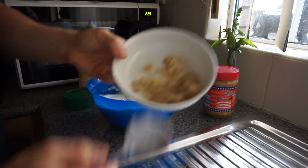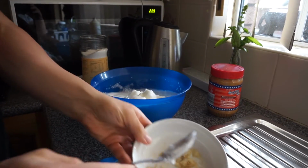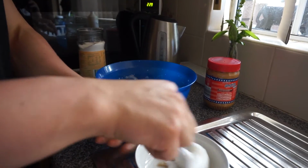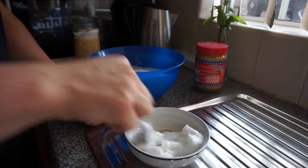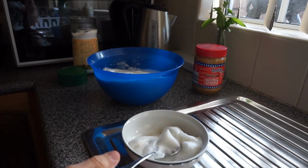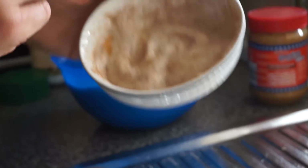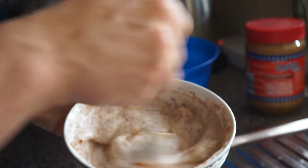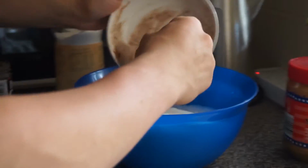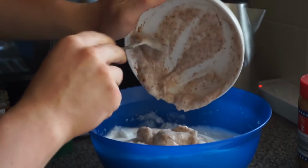So here I've got the 50 grams of banana and I'm going to add in 1 heaped tablespoon of the egg whites to the mixture, and we're going to mix that in, and then I'm going to mix that into the egg whites. So I'll do that now. Okay, so I've got the banana, the egg whites and the cinnamon all mixed up here. Now I'm going to add that in slowly to the egg white and I'm going to fold it all in and I'll show you what it looks like.